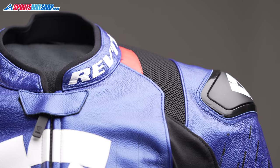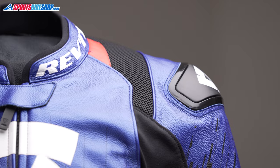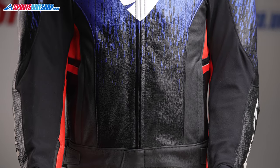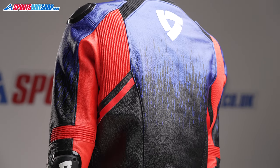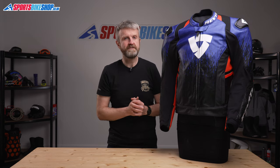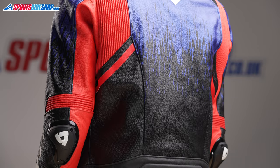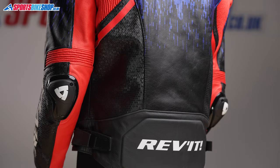Sections of mesh around the shoulders bring some airflow, and then abrasion resistant stretch PWR fabric down the inside of the arms makes it easy to bend your elbows to get into the riding position. Accordion stretch panels behind the shoulders and above the elbows make the jacket even more flexible and suited to riding sports and performance bikes. Hard external shells at the shoulders and the elbows provide some impact protection, and the elbow shells are covered by replaceable elbow sliders.